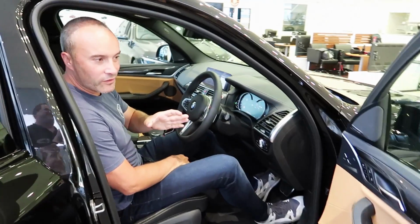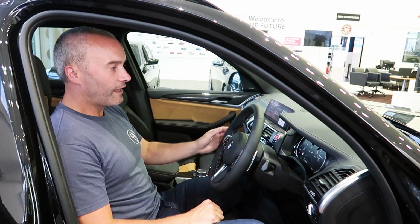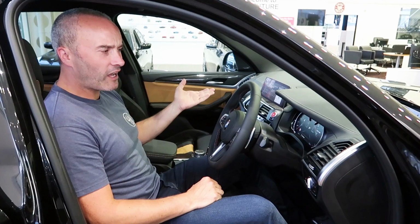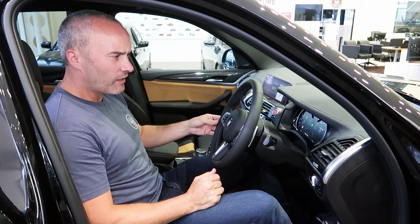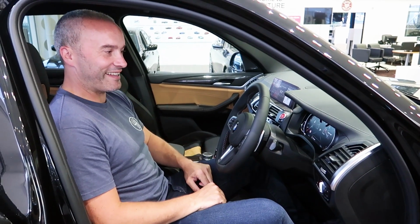So it sounds pretty good. Sounds never come across that well on camera with my mics especially, but it sounds pretty meaty. The pickup is just instantaneous, it's unbelievable. I just can't wait to see what that's like.